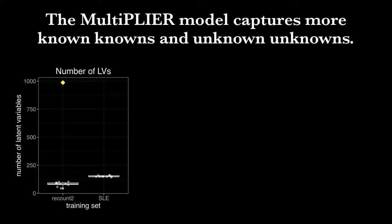And so now I can walk you through what we're finding. This is looking at the number of latent variables, so essentially how many patterns we are able to pick up. We're able to pick up many more patterns when we have the complete collection of data. That doesn't appear to be driven by the number of samples.